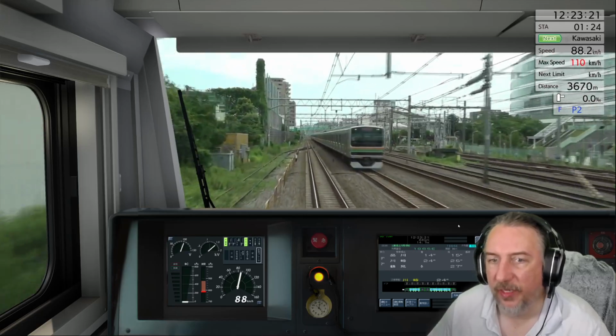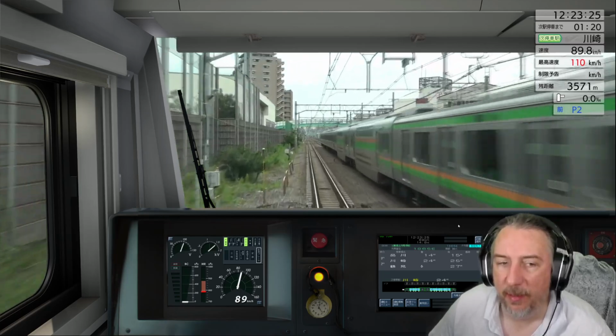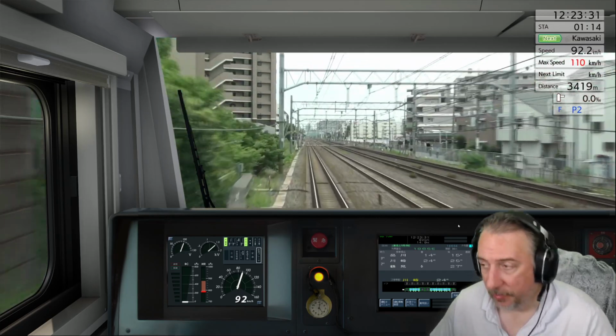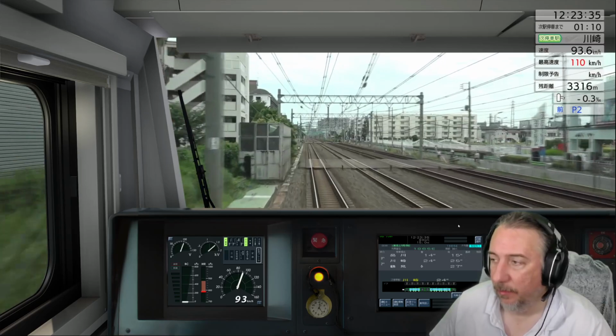So I would like to see a night and day cycle. I would love to see rain. I would love to see snow. It'd be nice to have that variation to make it a more immersive experience.